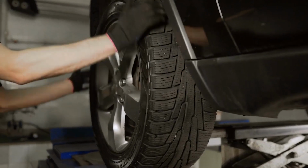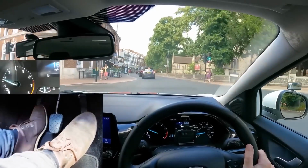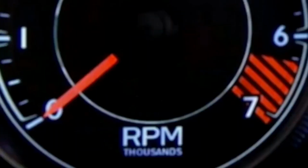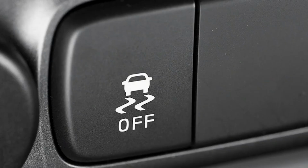Cross-reference service records with MOT history. In the UK, you can check MOT mileage records online going back years. Any discrepancies or sudden drops in recorded mileage are red flags for tampering.